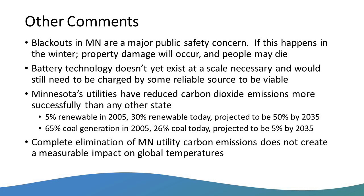Nobody's done more than Minnesota's utilities already have as it relates to carbon emissions reduction. We were about 5% renewable generation in 2005. It's over 30% today. We were projected to be about 50% by 2035. That's the path we were on, responsibly, maintaining reliability, maintaining affordability. In 2005, we were about 65% reliant on coal. Minnesota, roughly 25% today. We're projected to be 5% by 2035.